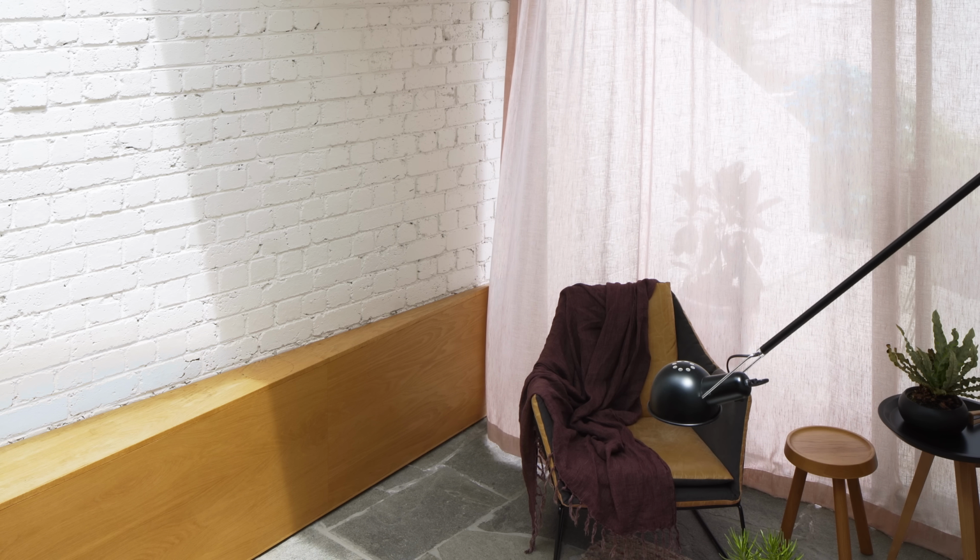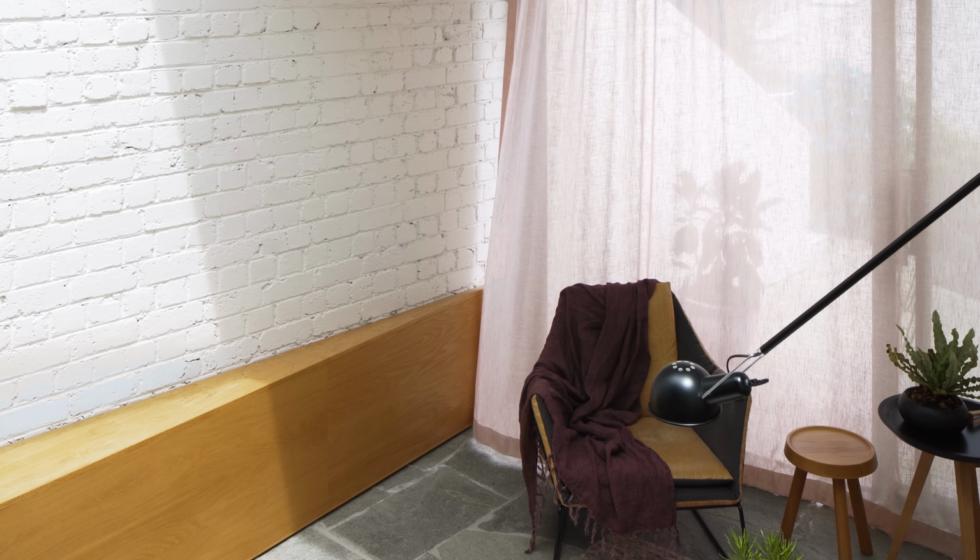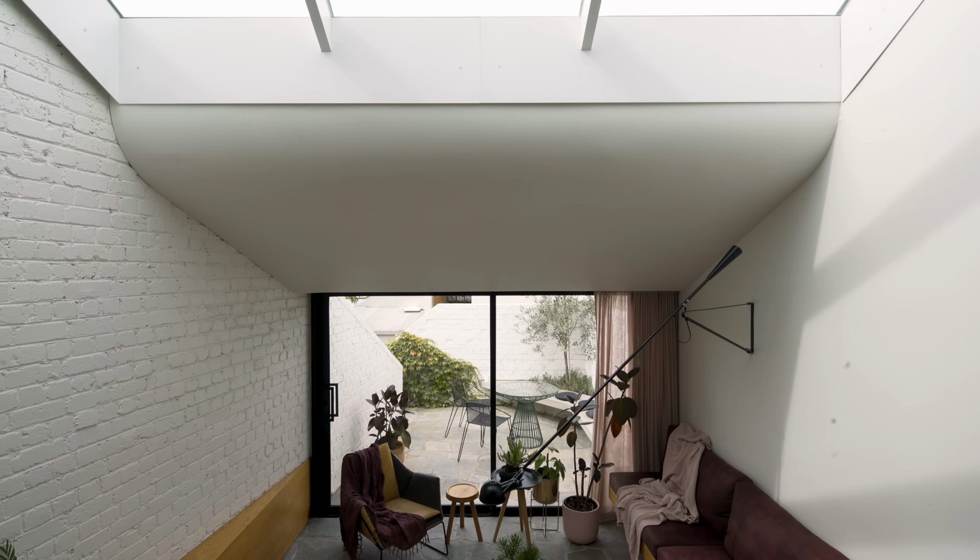I think we're all pretty aware of the positive impacts nature can have on us. And so when it comes to designing buildings, we are always looking for that connection. But how do you bring that experience of the outdoors and the expression of Mother Nature into the heart of a home?